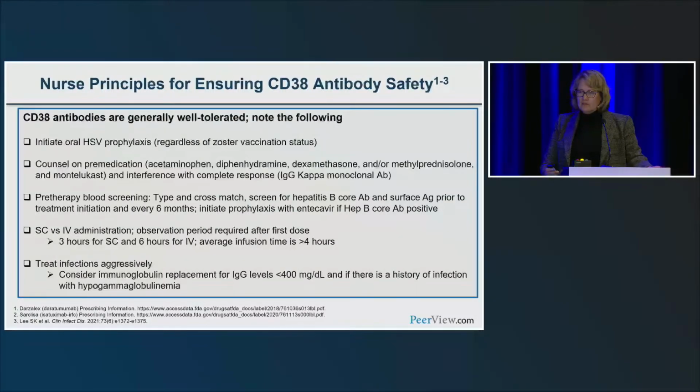So something to keep in mind, nursing principles with CD38 antibodies: you want to make sure they're on an antiviral, whether they've had a zoster vaccine, so Shingrix, does not let them come off of their antiviral. The pre-meds that we just mentioned, we need to dial them back, more aggressive when we start. Before you start a patient on a CD38 antibody, you need to send a blood sample. I know we have it for type and screen. We have it right on our orders, so it's not missed. But antibodies can interfere with your blood typing, so that way your blood bank has that sample.